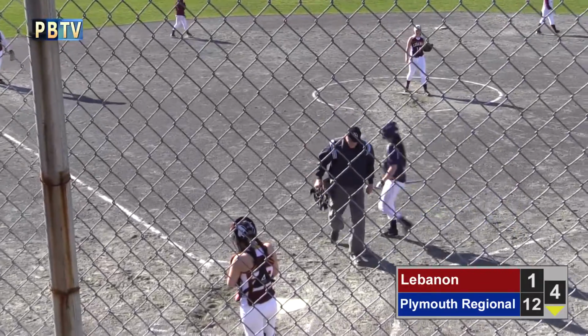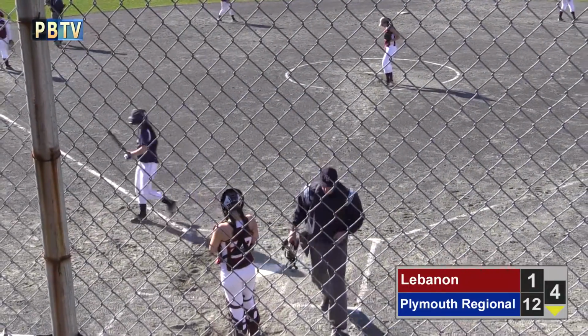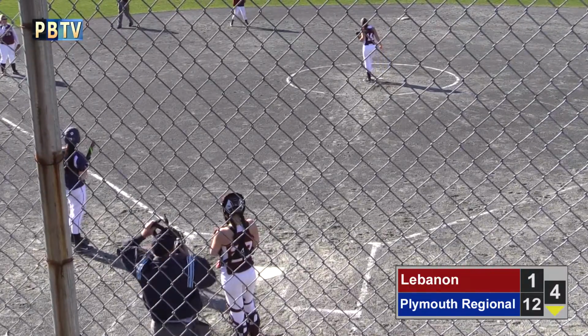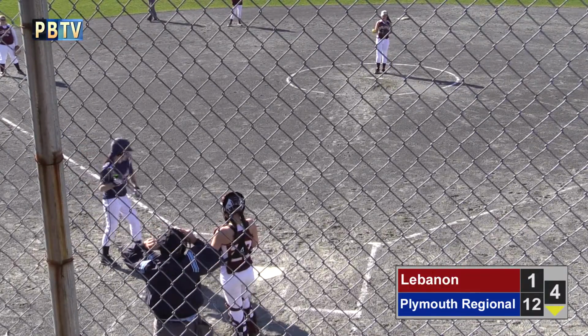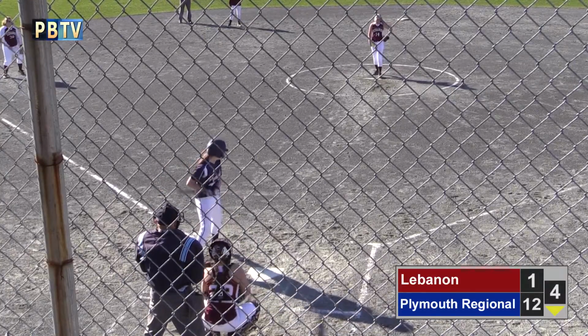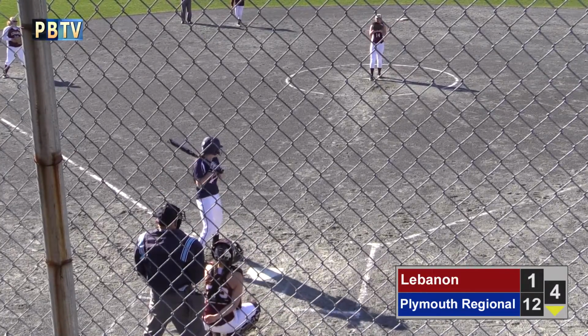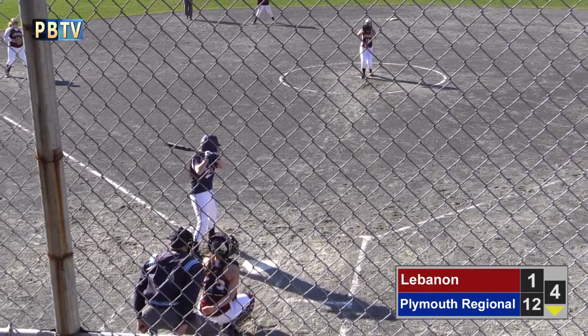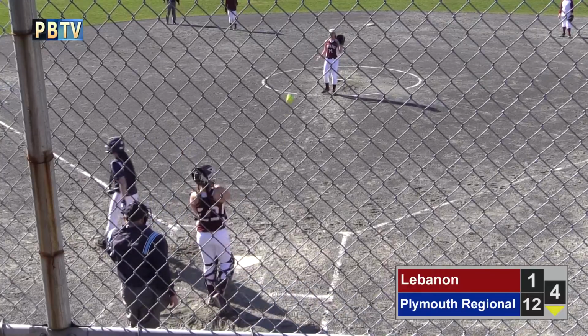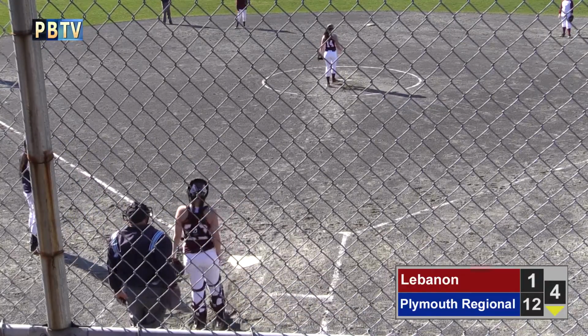That might be marked down as an error. Definitely an error. That's one of the most basic things in baseball or softball, catching pop-outs. You just have to do that. So Emma Cooper up to bat now, Plymouth, as Taylor Eaton is on third. That's going to be a ball.